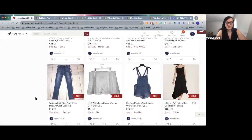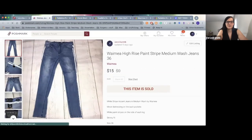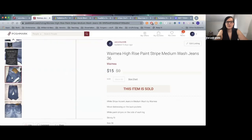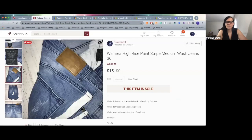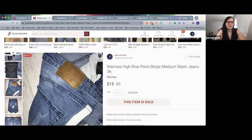This next item I've had for quite some time now. I picked these up from the bins. These Waimea, I'm not sure how to pronounce this brand. I have one more item by this brand that I got in a pretty mediocre reseller box, and it's still listed, but I found these jeans and they had this white paint stripe or 2 paint stripes on the side of the leg here. So based on style, I thought, well, maybe why not? I wasn't sure if these were upcycled or not, but when I did some research, I saw that others had listed them as well. So this seems to be factory painted.